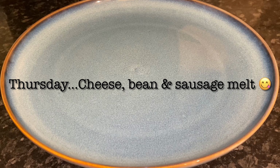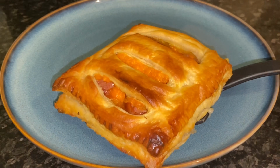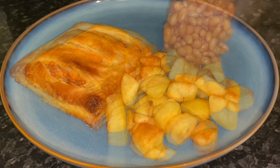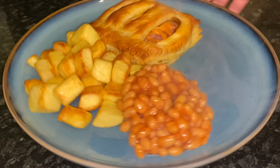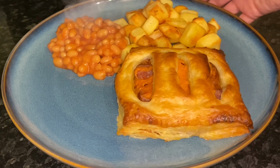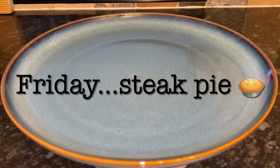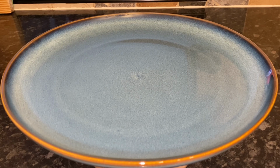Moving on to Thursday, you'll have seen this one already if you watched the recipe that I posted the other day. And again, I'll leave the video linked underneath if you want to go and watch it. This was the sausage, cheese and bean melt in that puff pastry with some small crispy potatoes, and again with the baked beans. Moving on to Friday, and there was steak pie.